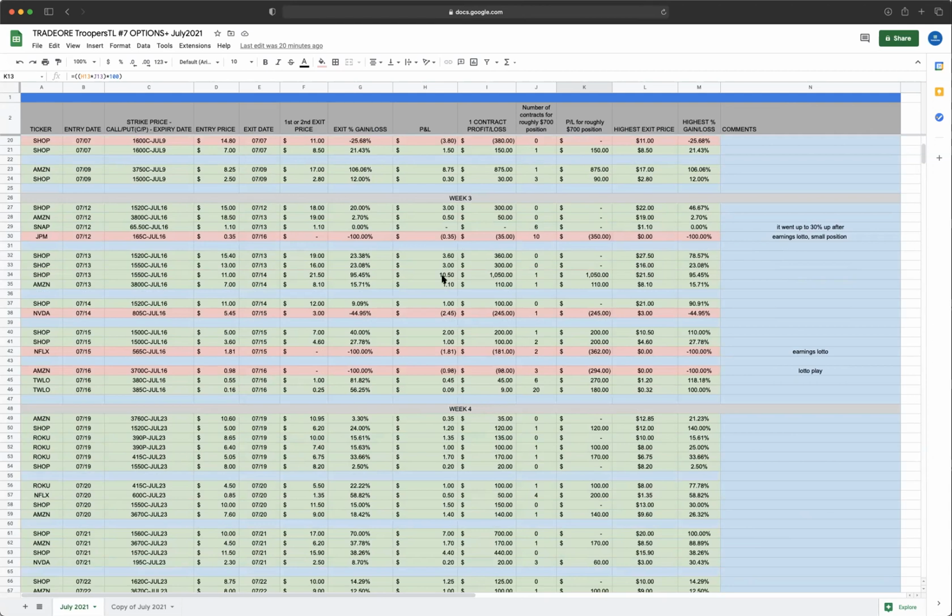And now comes week 3. This was the week where earnings season started. Some of the trades could have been avoided. Banks were strong, so instead of Goldman Sachs, I went with JP Morgan, and that trade failed. It was an earnings lotto, so it was a toss-up anyway. Could have made 100% or could have lost 100%. So that's why we kept size small. Earnings lottos are usually half the usual size that I take. So if you were taking a 700 position, your earnings lotto should be $350, which this was, and it went to 0, and that's okay.